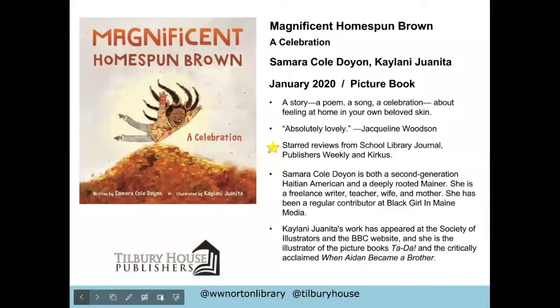The author, Samara Cole Doyon, is both a second-generation Haitian American and a deeply rooted Mainer. Kaylani Juanita is the illustrator of several picture books, including the critically acclaimed When Aiden Became a Brother. Jacqueline Whitson thinks it's absolutely lovely, and this lovely book has received starred reviews from School Library Journal, Publishers Weekly, and Kirkus.